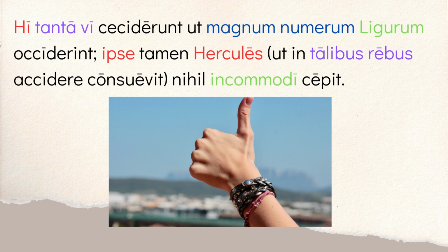Okay. However, Hercules himself, ipse Hercules, then you have this side thought, and you have ut, right? Here, when you have ut in the indicative, so consuevit is just perfect tense, it's not subjunctive. When you have it like that, it just means as. It's not setting up any sort of subjunctive clause. So you're saying Hercules himself, however, as consuevit, as you might say, like, as it was accustomed, accidere, to happen in such things, in talibus rebus, meaning as it normally happened, right? Because he's lucky and he's a demigod.